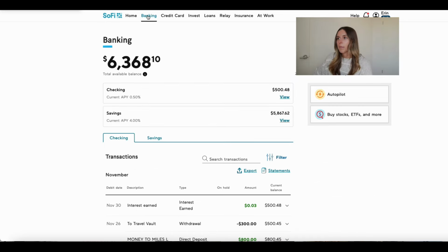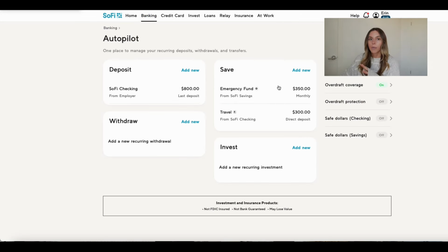Back to this main page in banking, there's a little autopilot section here. You can see all of your different automations. So if you need to edit anything or you just want to see where the money is flowing and when, you can manage everything here and add new automations here as well.